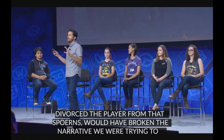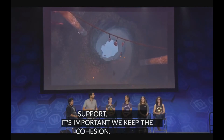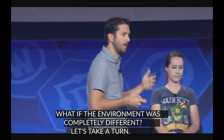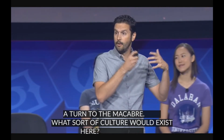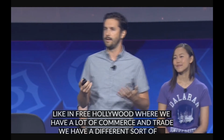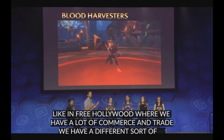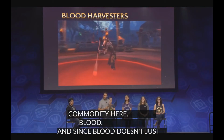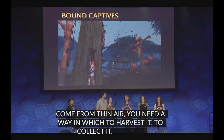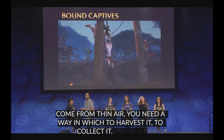So what if the environment was completely different? Let's take a turn to the macabre. What sort of culture would exist here? Like in Freehold, where we have a lot of commerce and trade, we have a different sort of commodity here, blood. And since blood doesn't just come from thin air, you need a way in which to harvest it, to collect it. So behold, the volunteers. Not very willing, obviously, but.